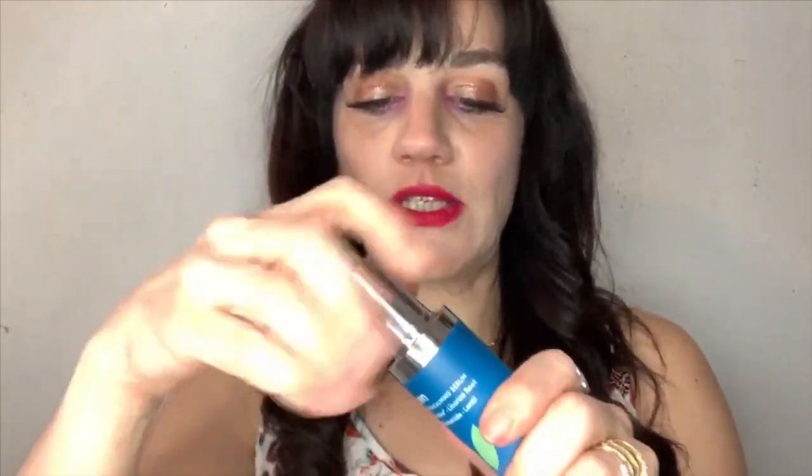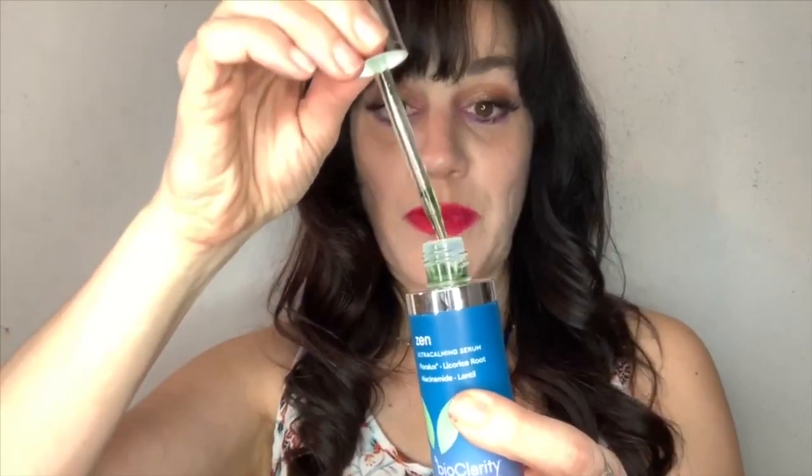But my favorite thing in this whole collection is the Zen Ultra Calming Serum with Floralux, which has licorice root, niacinamide, and lentil. It's all vegan, it's all natural, and you do this little top comes up, and then you just take this little dropper and dispense it like that, which is really easy and nice.